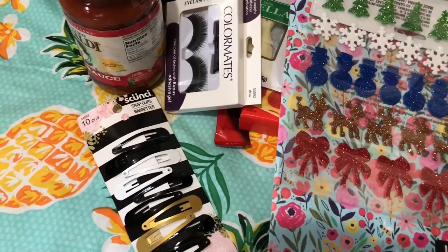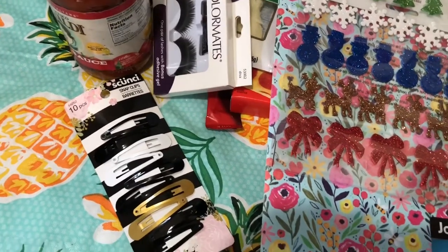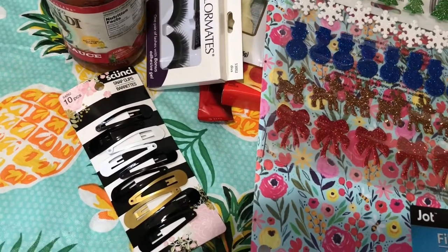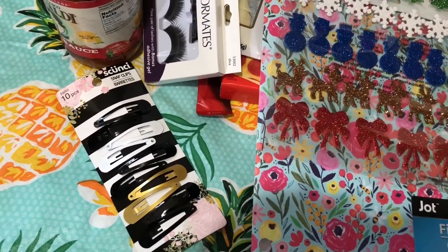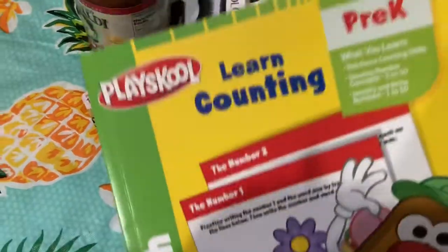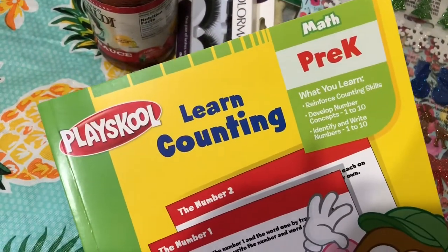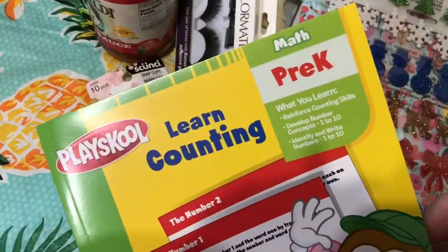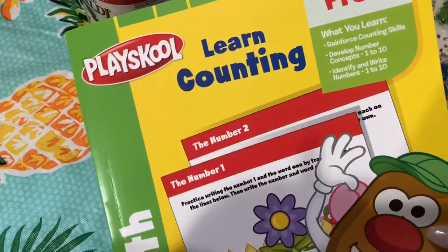And then I also picked up, if you watched my video earlier this morning, I have been setting up a lot of things for my girls for counting and learning the alphabet. So I picked up these books right here, the Play School, and it has Mr. Potato Head on it, which is the same thing that the card sets that I got have. And this is for pre-K. I do have one in pre-K and one in kindergarten, so this is actually going to be for both of them.